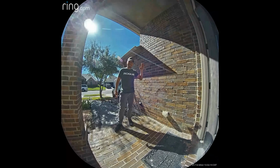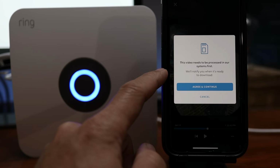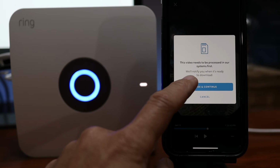I noticed though that if you want to download the footage to your phone, there is a processing time which states "our systems first," which I think it does upload to the cloud servers before you can download the footage. I think it only does this if you are downloading it to your phone.